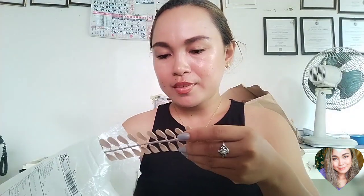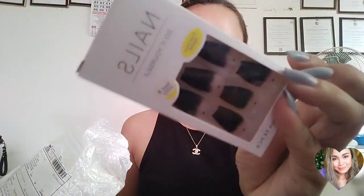And ito, it's fake nails. A lot of fake nails. Wow, pretty. Super pretty. You see that? Puro fake nails itong mga nandito. Very nice. Parang sampu ata to. But ito is, ano to, Kuradangerz? Just a freebie. May pa-freebie silang buffer. May pa-buffers lang na free.